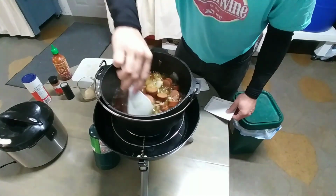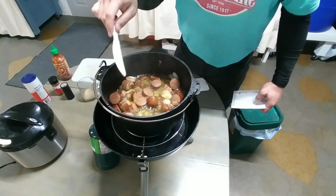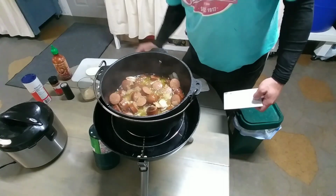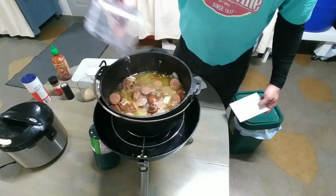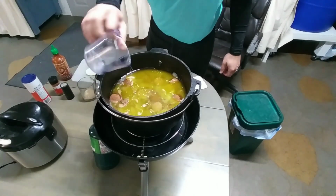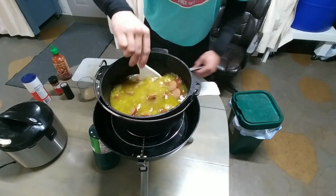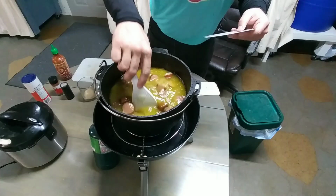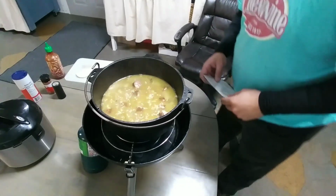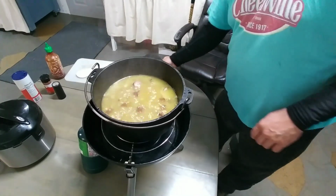It has been about 20 minutes and most of the water has evaporated, the water from the onions that is, and they've started to caramelize. So the next step is to add in 3 cups of just regular clean water. 2, 3. Okay. And then, let's see. Cook for 10 minutes. Okay, so it's been 10 minutes. Let's turn the heat off completely.